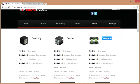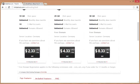So if we go back up to the top here, we're really picking between 3 plans: the economy plan, the deluxe plan, and the enterprise plan. The economy plan gives you 10 gigabytes of disk space, unlimited monthly data transfer or bandwidth, 10 email accounts, and unlimited domains. The deluxe gives you 20 gigabytes of disk space and unlimited monthly data transfer, unlimited email accounts, unlimited domains. And the enterprise is basically the same as deluxe, but with 30 gigs of disk space.